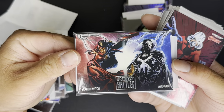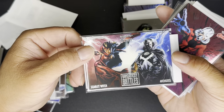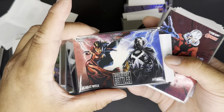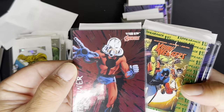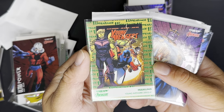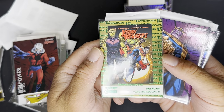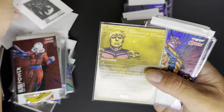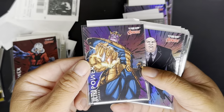I got this because I think I'm only a couple of cards away from completing a whole base set with the base chase cards. So hopefully I've completed it with these. We got Ultra Power Ant-Man. I'm also about to have a complete set of the green foiled version of the base set. So this is a parallel green, which I don't think it's numbered. Yeah, it's not serialed.